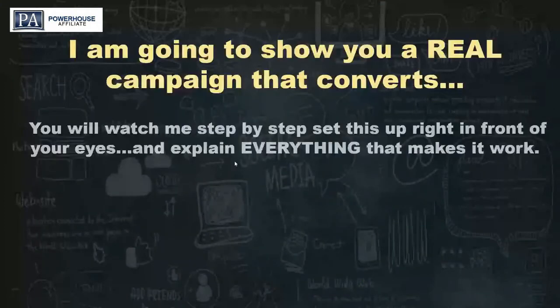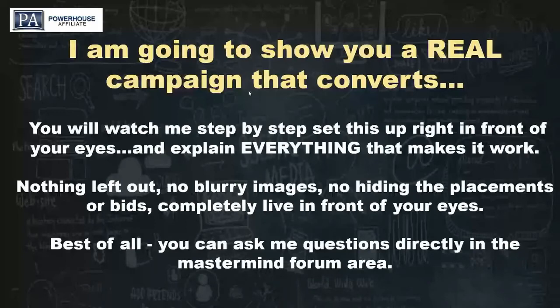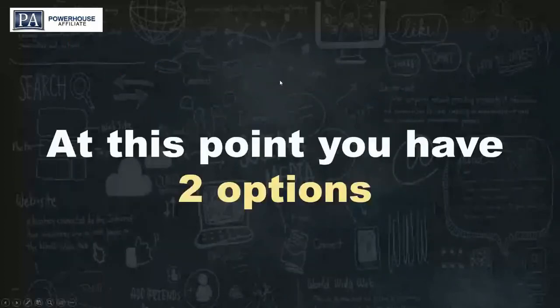I'm actually going to show you a real campaign that converts. You're going to watch me step by step set this up in front of your eyes, and I'm going to explain every single little thing that makes it work. Nothing left out, no blurry images, no hiding the placements, no hiding the bids. It's going to be completely live in front of your eyes, okay? And best of all, you can ask me questions directly in the Mastermind forum at any time, and I can guarantee you're going to get answers.